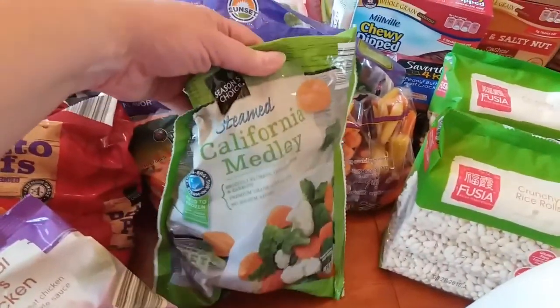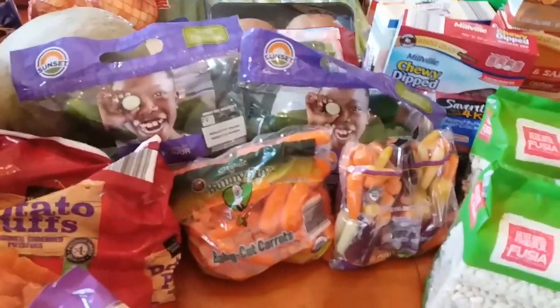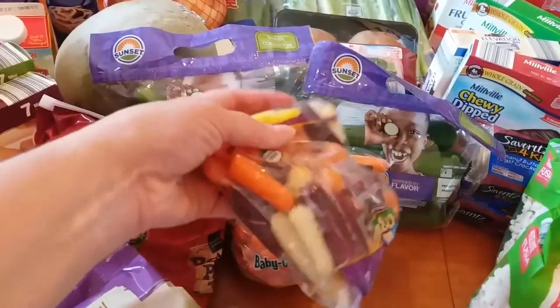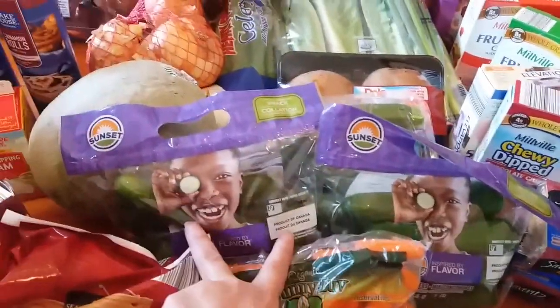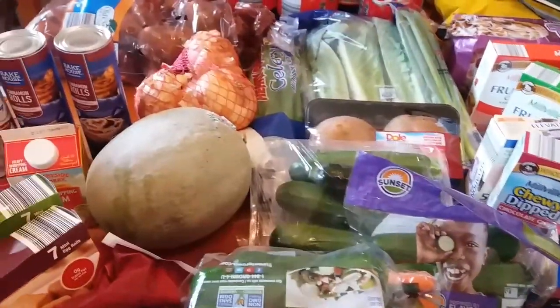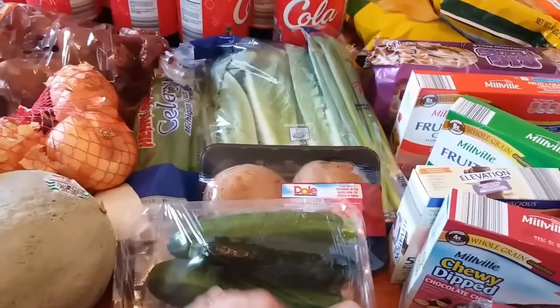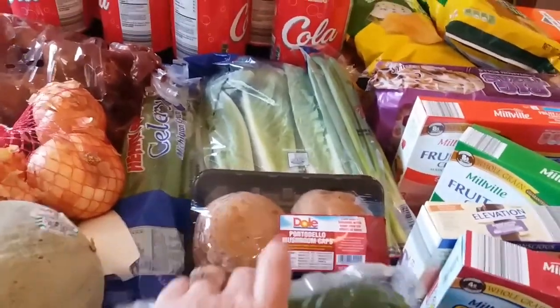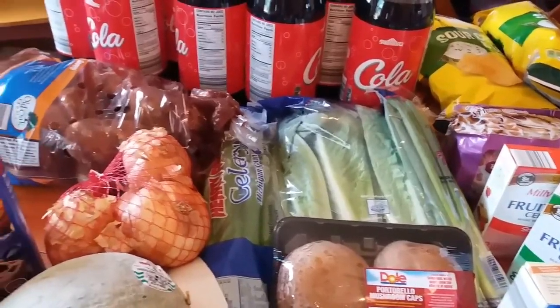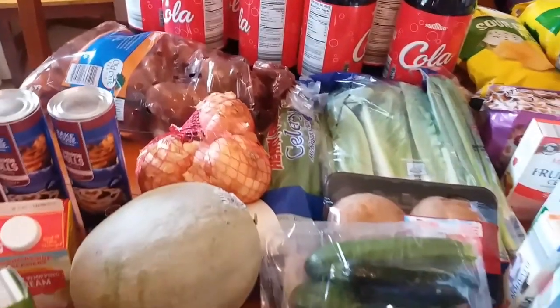Okay, and then we're going into vegetables. I have 1 bag of frozen vegetables. I also have 2 bags of mini carrots. This one is so cute, it's got all the colors. I love it. We have 2 bags of the little baby cucumbers. The kids devour those. We have 1 cantaloupe. We have some zucchini, big mushrooms, some romaine, some celery, some onions, some potatoes.